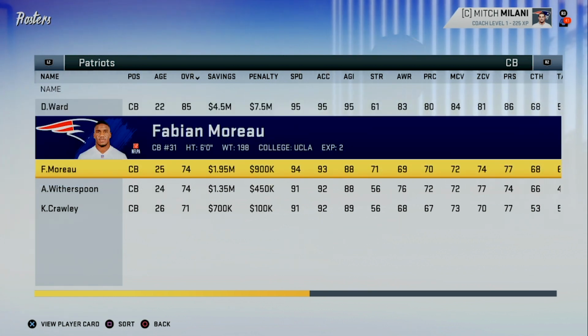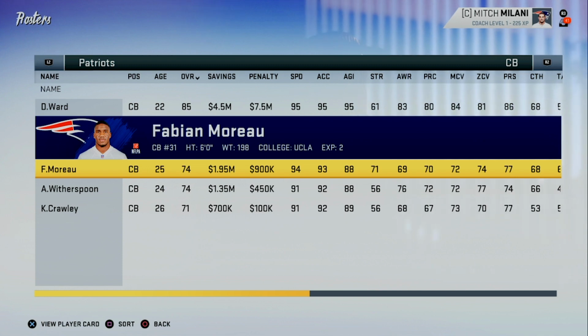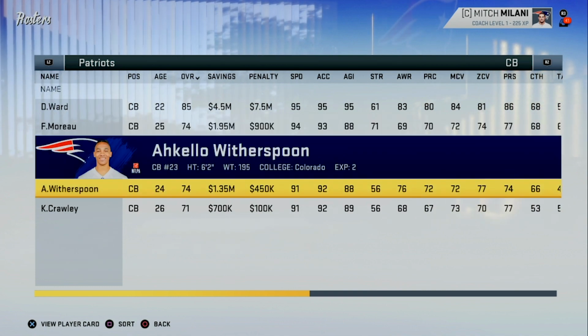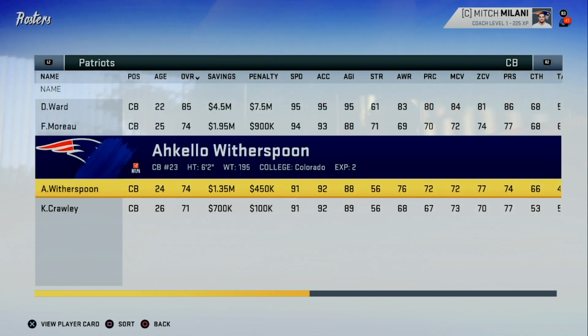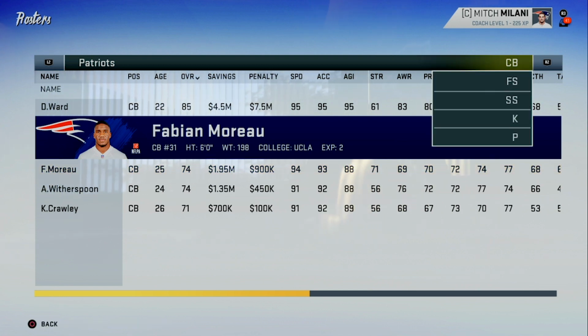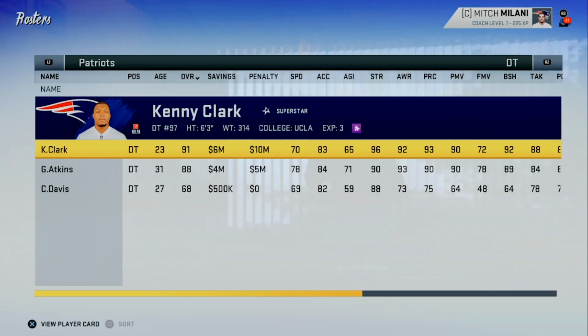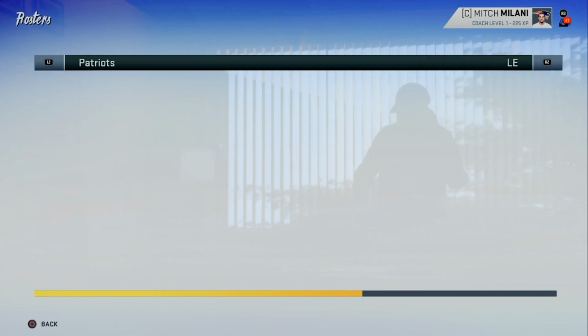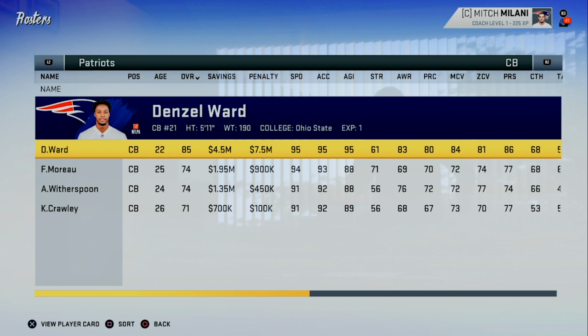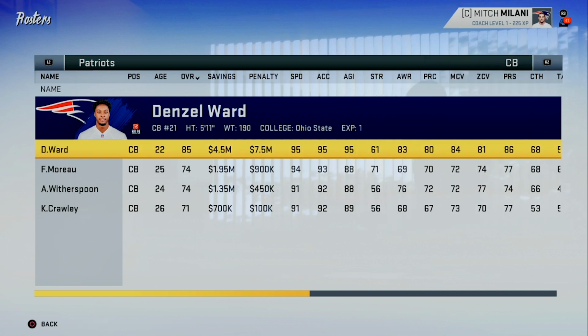Fabian Moreau. Now, this is a guy I'm usually not into, like in Madden, but I will not lie, I got a little bit desperate in terms of my corner position and who I wanted here, because they were going off the board very quickly, and I'm not usually somebody that spends a lot of assets on the corner position, and I'll explain to you why in a sec. But because I spent so much on the D tackles, the D ends, and all of that, I really wanted to build my D-line to get a great pass rush, so nobody could run on me no matter what defense I was playing.